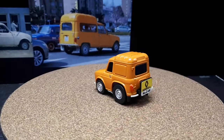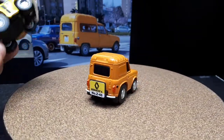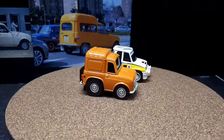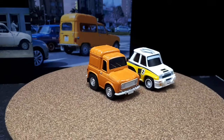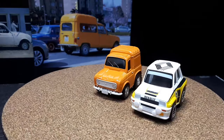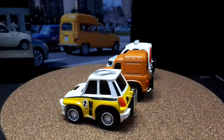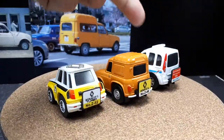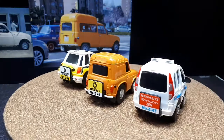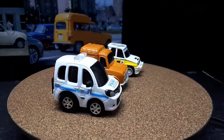Alright. One of my favorite Renaults is this guy, the R5 Turbo. This one's got a nice racing livery. That's a Choro-Q Zero as well. Another strange Renault is a Kangoo. This is a police version of a Kangoo. That's a Choro-Q Zero. So that's another weird one. I see this being more popular than a Kangoo, but someone at ChoroQ must love Renaults.